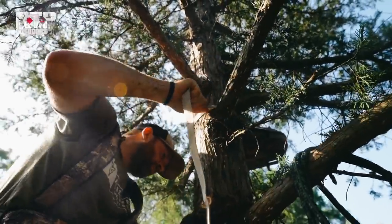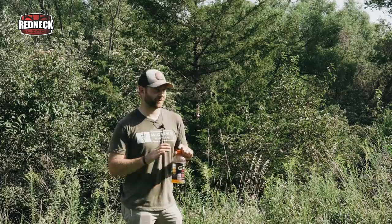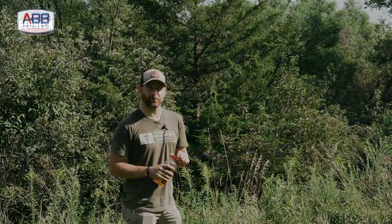Next project is going to be moving cameras to their fall locations on this property, get everything teed up, and that way we can stay out of here for a little while.